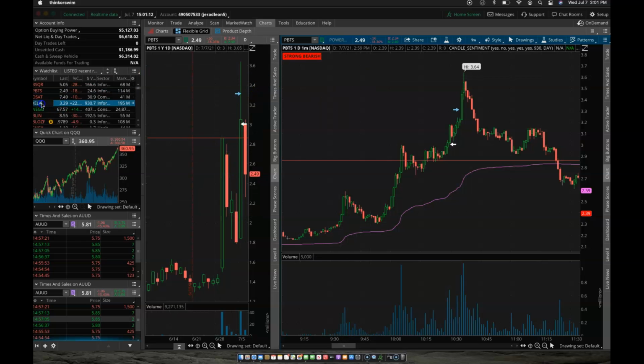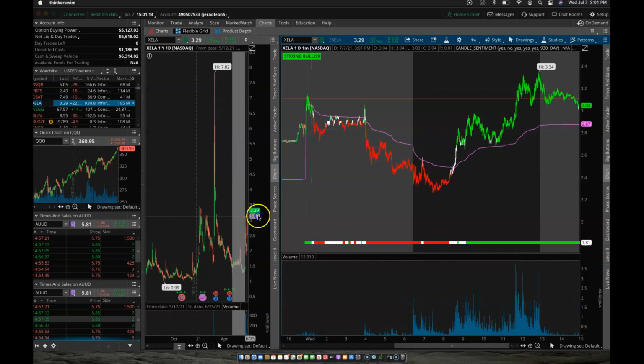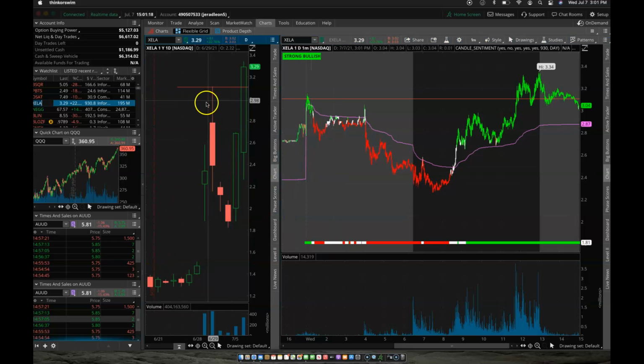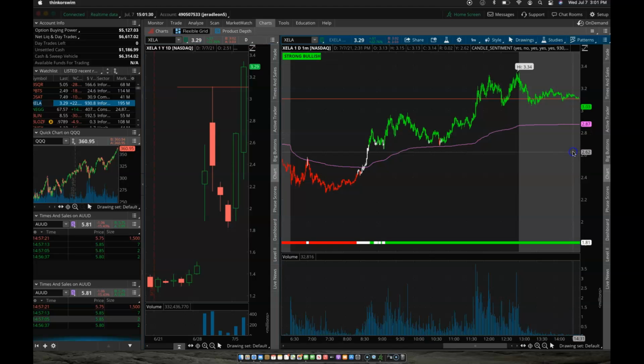And if you notice, XELA is a breakout over a red candle. So this is something we're still tracking and trying to figure out. But I'm pretty sure breakouts over red candles aren't as ideal as a breakout over a green candle. So it's just something to keep in mind.